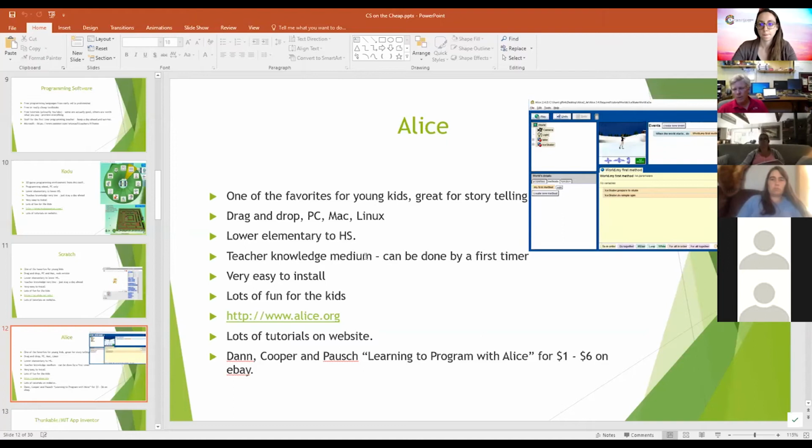You need to have a little bit, I say medium. You have to be willing to put some time into it to figure it out. It's not trivial. Kodu, Scratch, pretty trivial. This thing's a little bit step above trivial. But again, there's a huge amount of tutorial material out there. The website at alice.org, I think, .org. You can contact people there that are really happy to help. It's an easy install.